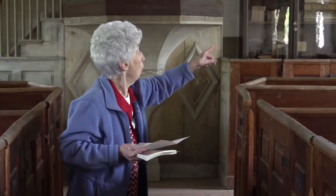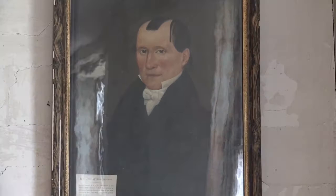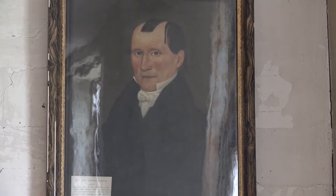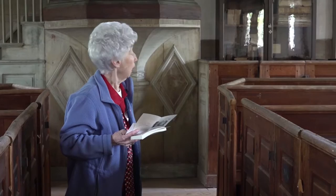Well, as the years went on, they finally got a minister who could speak German, because, of course, the old people who came were not interested in learning too much English, enough to get along, but they wanted to hear their German language. And over here on the wall are some photos. One is of a husband and wife, and that is Reverend Starman and his wife. Reverend Starman was one of the last German ministers of the church. There was another man who came before him, a minister by the name of Ritz, R-I-T-Z, and he was also beloved by those who were here and worshiped.